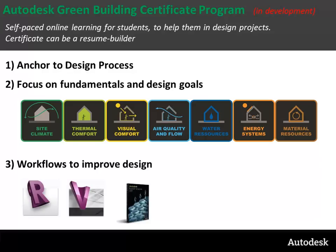And the thing that's really exciting about this is it's a new way of students acquiring and proving some of their knowledge online. So we're designing it to help Solar Decathlon teams, for example. A lot of them come into this knowing that they want to learn a lot, but not necessarily knowing all that they should learn to create integrated design.